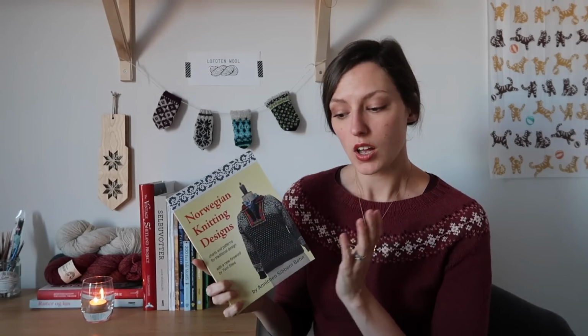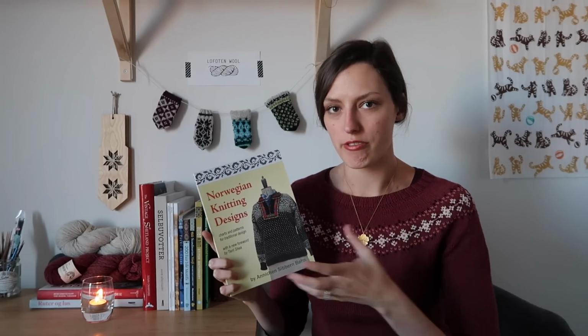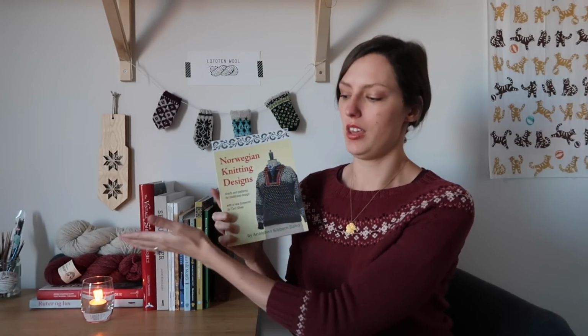But part of what makes it a big deal is that, as far as I know, it was the first of its kind in Norway, and I love that it has this place in Norwegian history. When you go to the Norsk Folkemuseum, the folk museum in Oslo, and you get to the room with all of the knitting in it, they have an original copy of the Norwegian version of this book in a display case, and I freaked out a little bit when I saw it. It's a big deal.